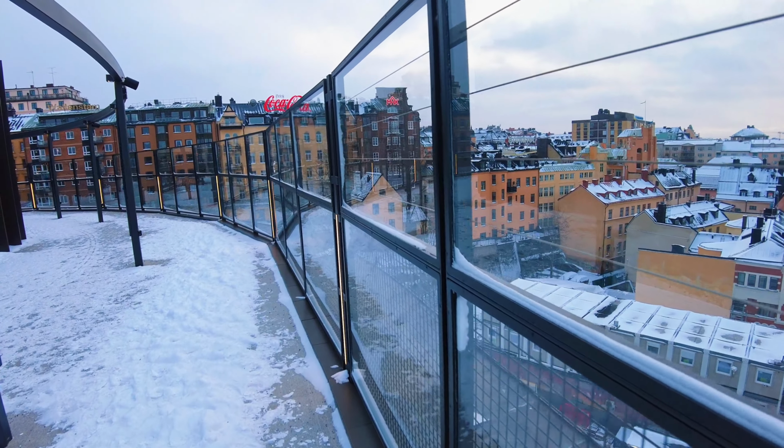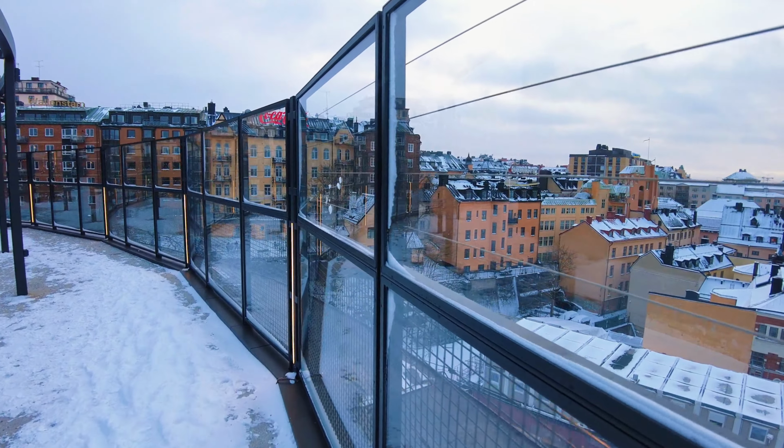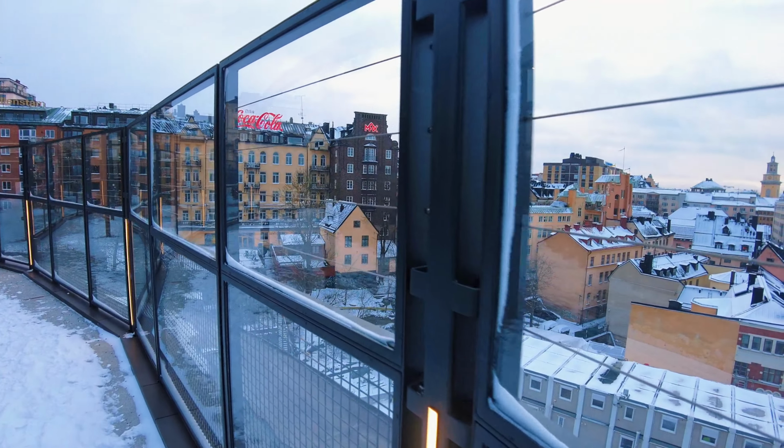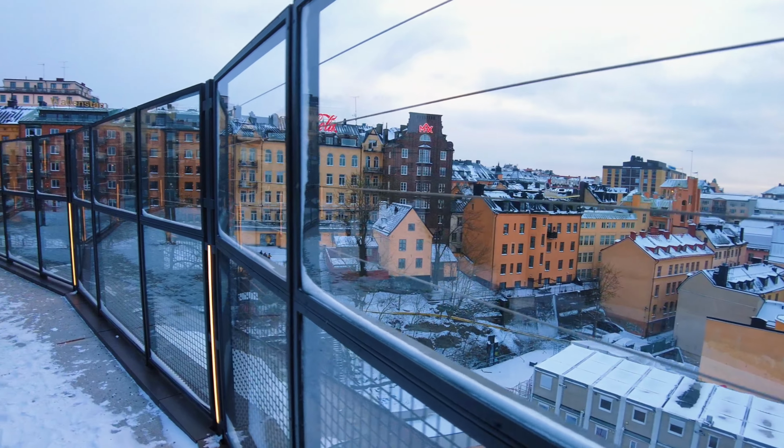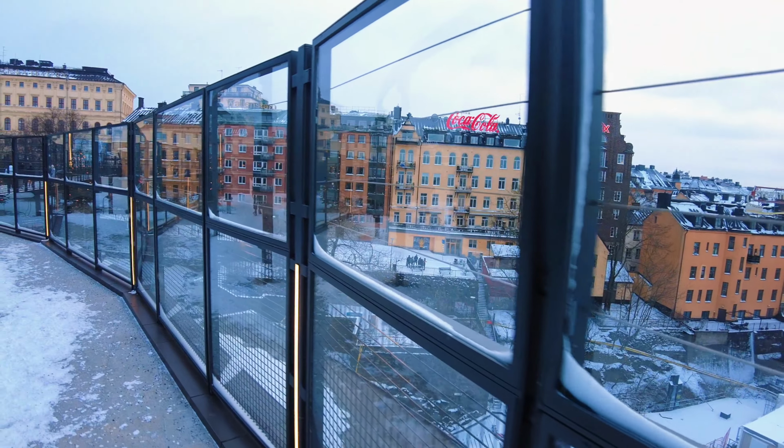It's one of its kind, the elevator, and then this area. They have rebuilt it, this area actually. It was like this before too.